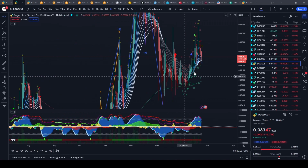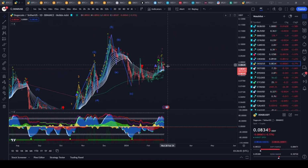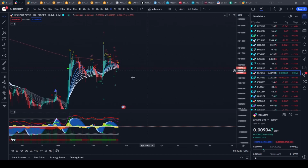The daily time frame is showing some consolidation, potentially before another leg up. But again, if Bitcoin gets a dip down, Dogecoin and all the other altcoins are going to get a dip down as well. Hex is surprisingly holding up right now, up 6 basis points. Nothing too big, but it is crossing into the red money flow on the daily time frame. But I do like the setup.